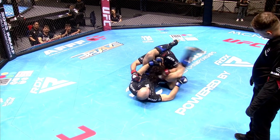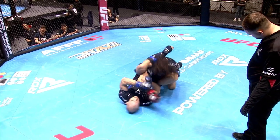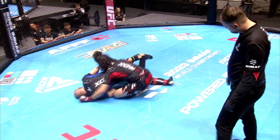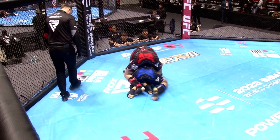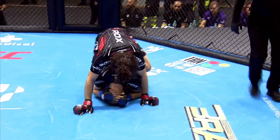Potentially be hunting for a submission here. Triangle attempt. Christensen walks the shoulders in, gets around the armbar. Exposes the back here now. Looking for the rear naked choke. Got one hook here. Still can finish it here.